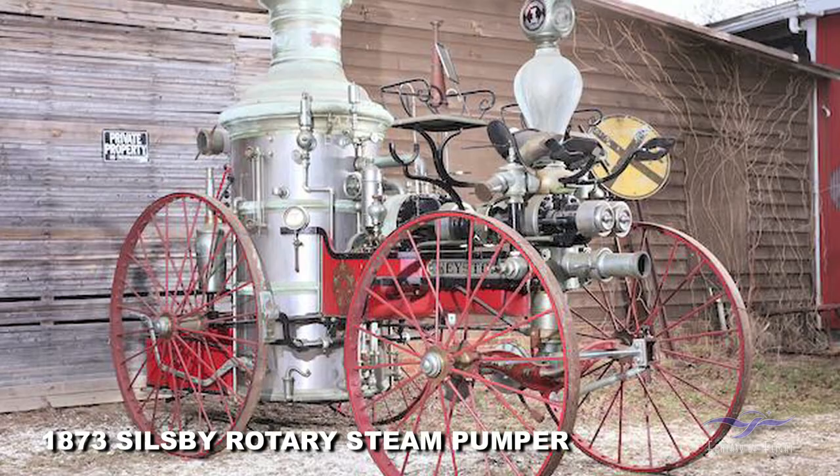A very good home. Okay, this is going to go for a lot of money. It's even got the bucket underneath. It's a Silsby rotary steam pumper. Estimates 70 to 100 grand. Just as you see it there with the horses in front of it in the museum. And a very, very special machine indeed.